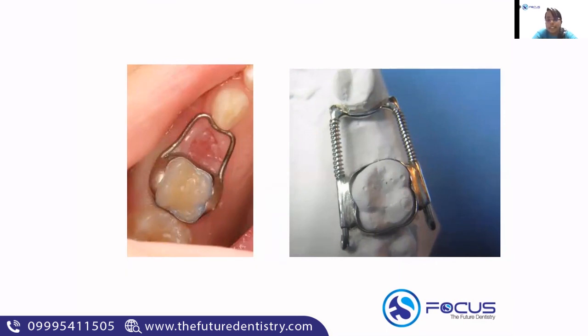Yes, good. The second picture is a Gerber's space regainer. So when you closely look, they look similar. They look alike, but one is passive, the other is an active appliance, and the active space maintainer is a space regainer. So this is the picture of a Gerber's space regainer.